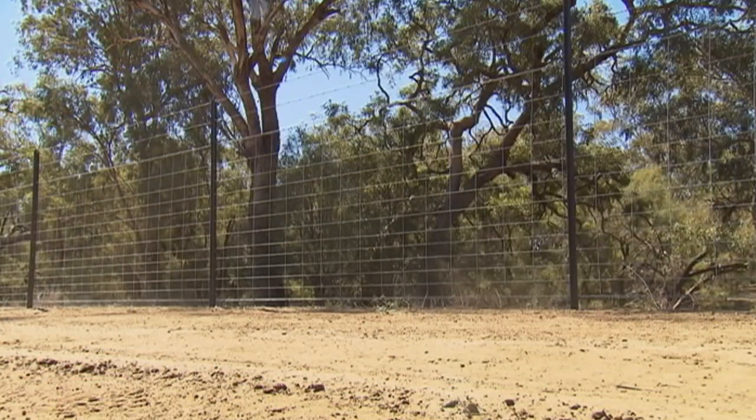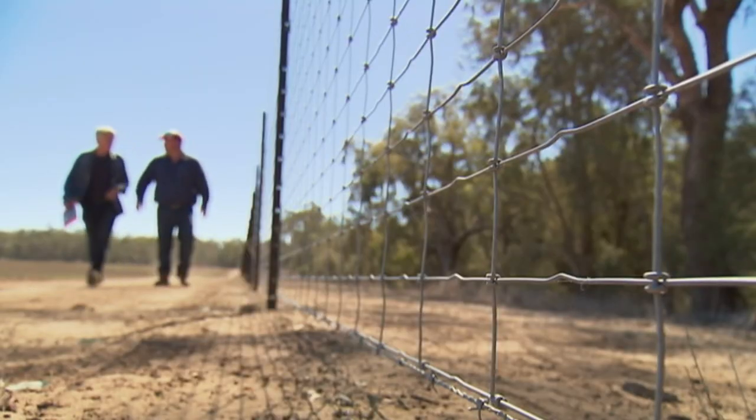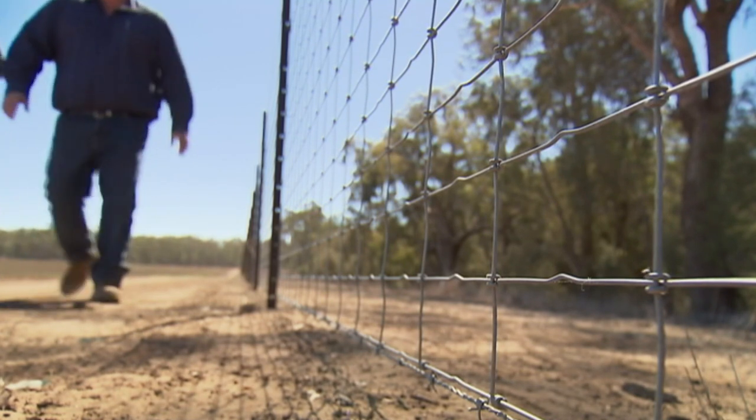Oh, it's been absolutely fantastic for us. It's the only way we've been able to totally control the cropping areas. We had a sorghum crop last year here. I would not have contemplated growing without the fence. It just would have been wiped out completely. So for us, it's great. Certainly the cost is a big issue. It is a big cost.